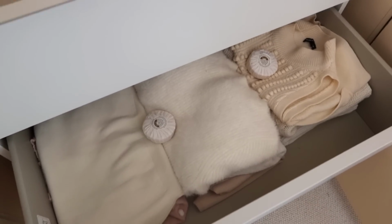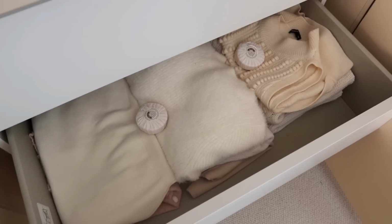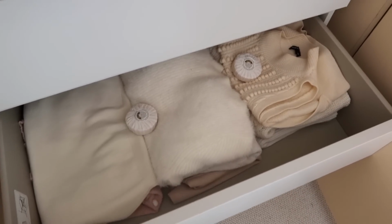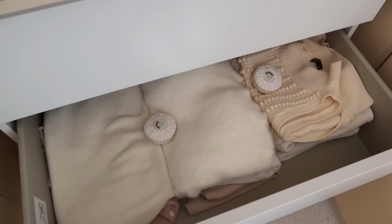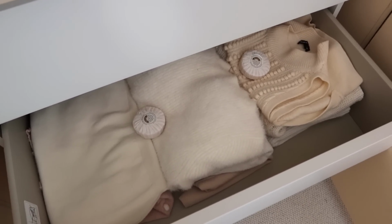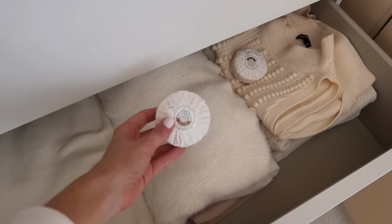And to be honest, this is the best drawer for them because it's really deep, it stores them perfectly. So I'm just going to keep these in here, but you can see, I always put soaps in there to keep everything fresh. I honestly can't stand stuffy smelling clothes. It's my pet hate. So I actually buy these Roger and Gallet macaron soaps.